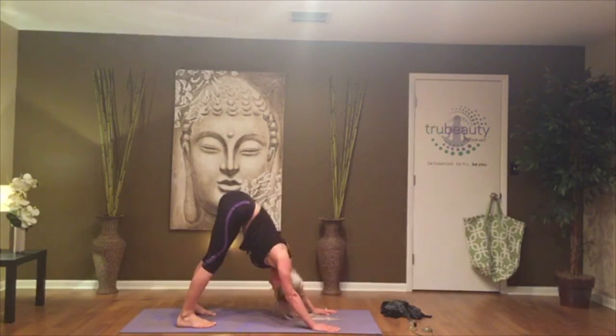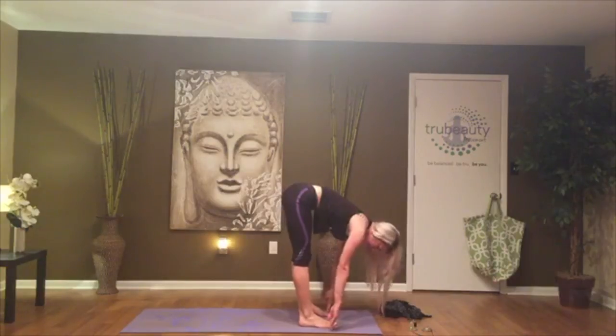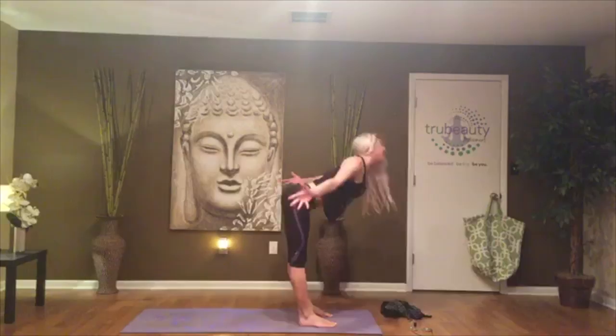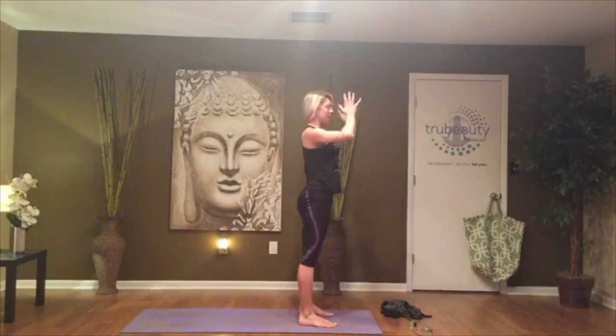Deep stretch, shin to the sternum. And inhale, walk, step, or jump to the front of the mat to half forward fold. Exhale all the way down, deep stretch. And inhale, nice and slow, all the way up. Reaching towards the stars, your highest potential. And exhale, close your eyes.